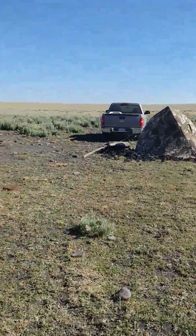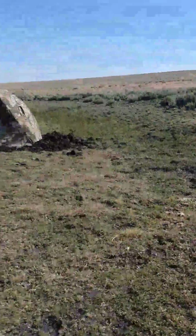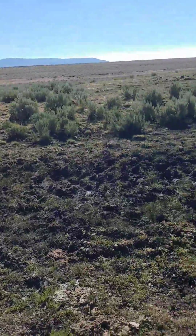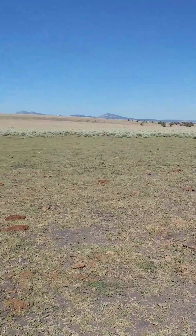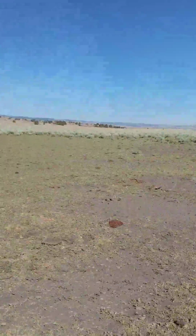So hopefully they come over that ridge and look down and assess the situation. That's why I set my blind up today, so they'll have 3 weeks to get used to it. When they come down there and see the decoys, I hope they'll either walk along this drainage path or right over here and walk past my blind and then give me a quarter away shot. That's my plan, although it never seems to work that way.